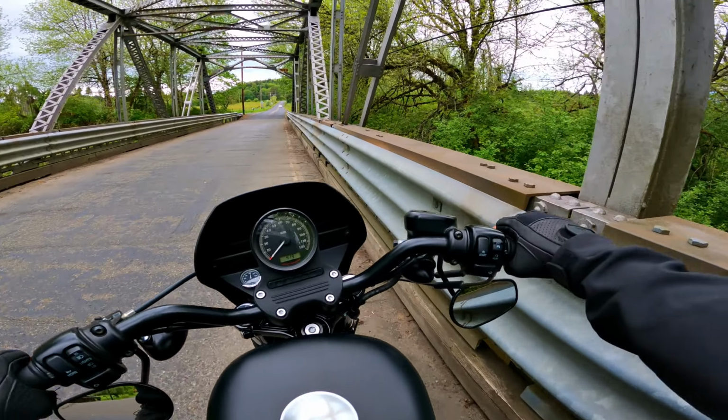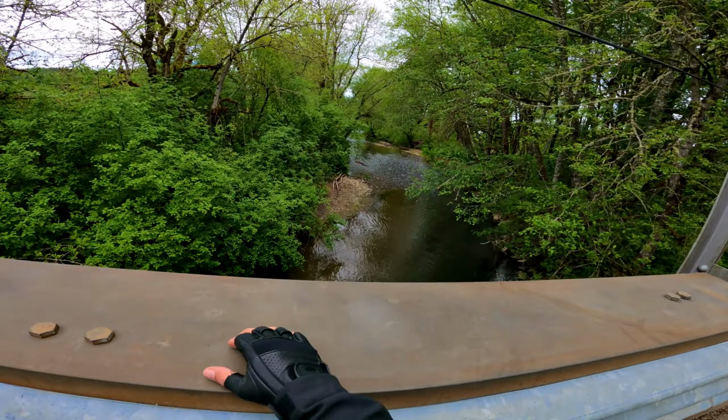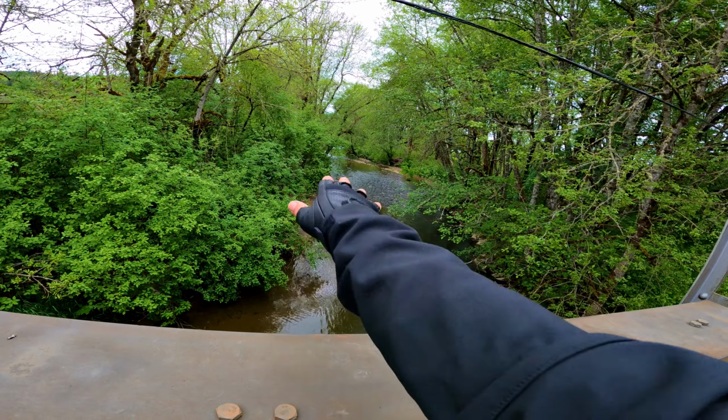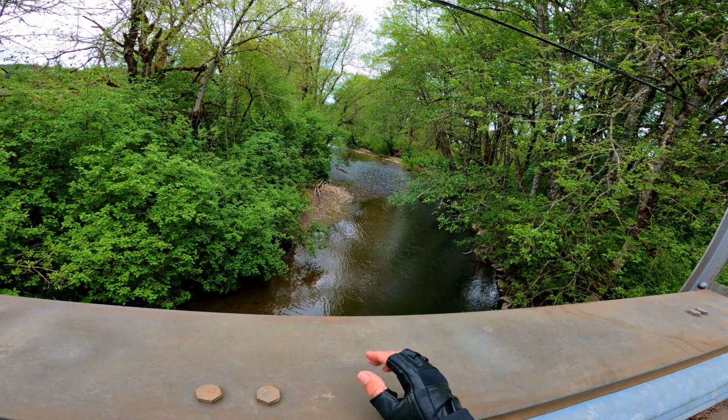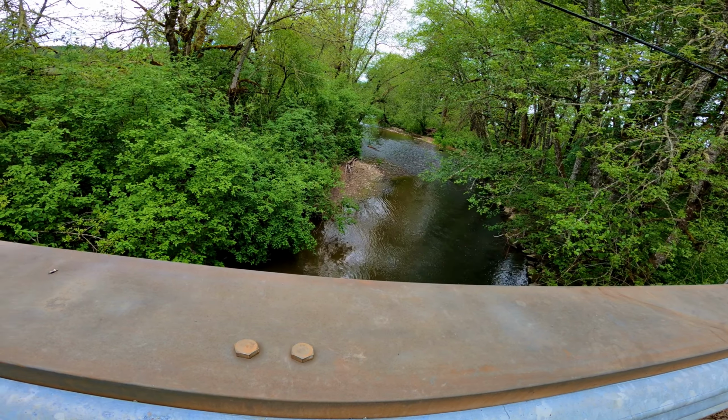Oh, let's go one up. Oh man, that thing's looking beautiful. I love that trickling water, rolling over those rocks. Some kind of pretty.